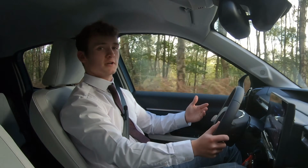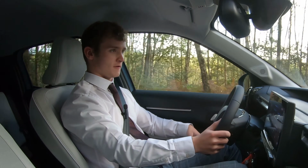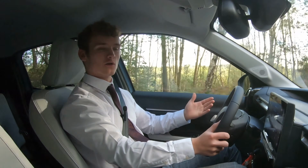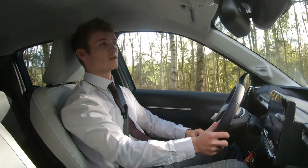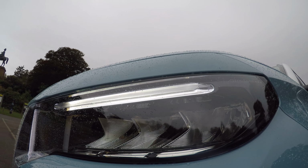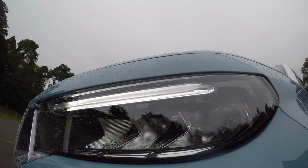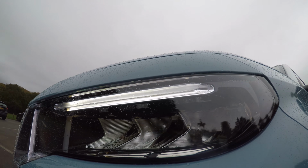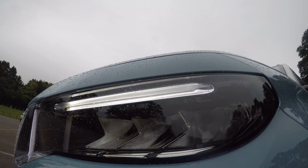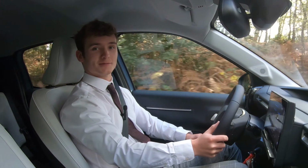The weight of the batteries in these electric cars does often tend to make them feel quite heavy and wallowy and almost boat-like through the corners. Whereas this, I mean, I can't tell you how light it feels on the steering, how light it feels around the corners. It really is quite a joy to drive. And thanks to all your sensors and your camera at the back, it really is easy to park as well.